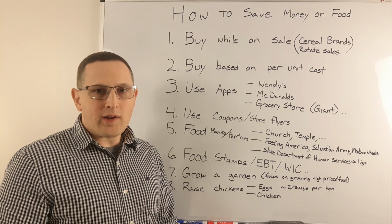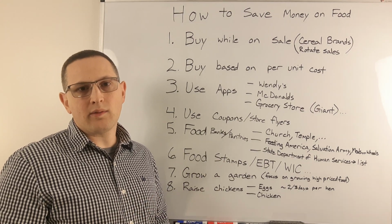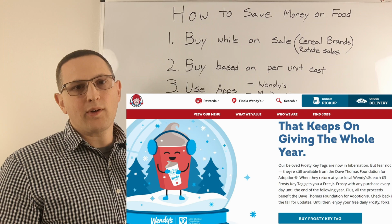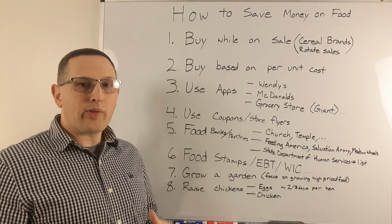So at the end of every year, they actually have a donation where you can donate some money. It's like $2 or $3, not much. And you get a little keychain, and that keychain gives you a free Frosty every single time you go to Wendy's and buy something. We couple that with the Wendy's app.